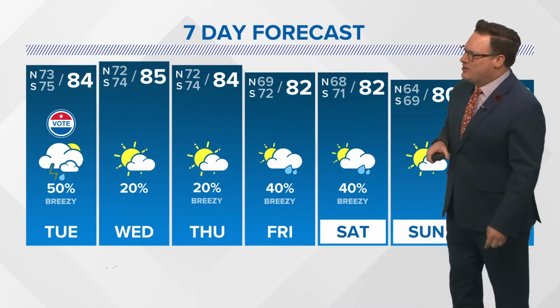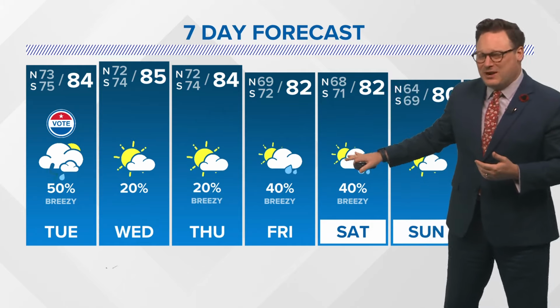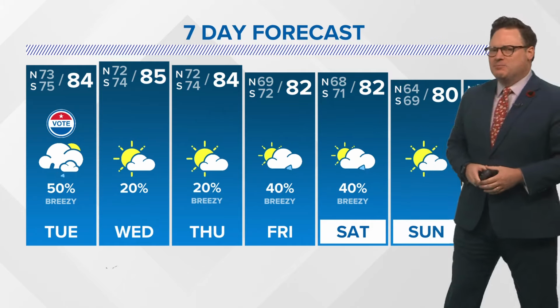We're drier as we head into Wednesday, Thursday. Kind of a question mark Friday and Saturday with regards to the tropics. I'll keep the rain chances fairly low right now, and maybe a weak front trying to move in early next week.